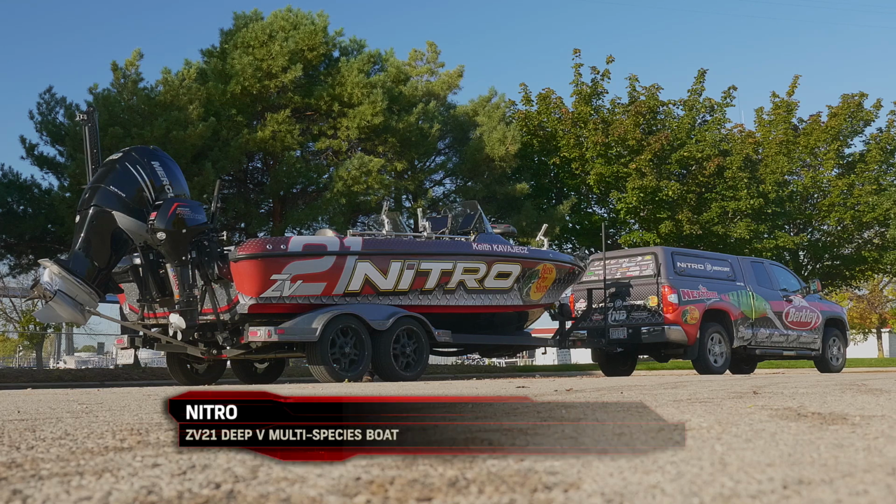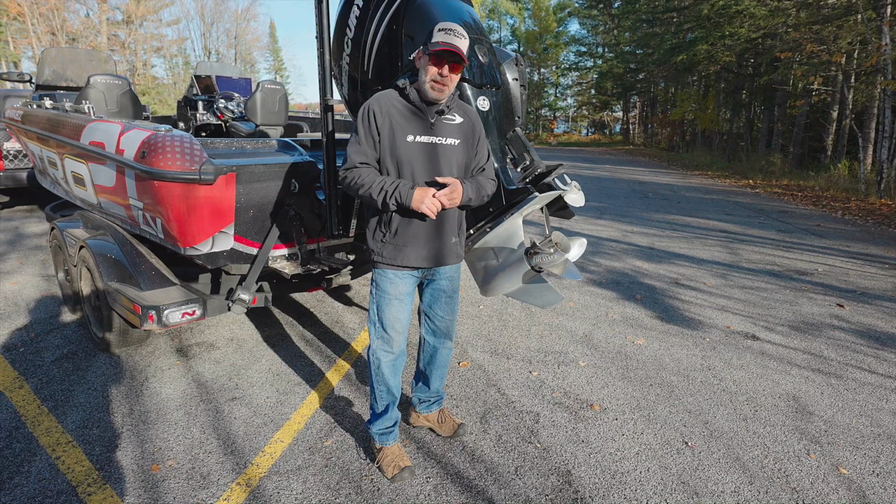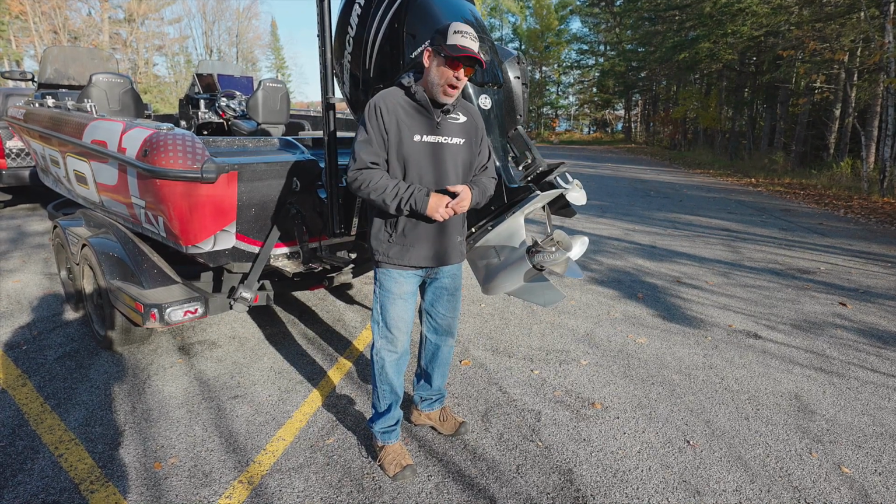For this 400 Verado, I've got to be up in that 6,300 to 6,500 RPM. So a 21 pitch prop is just right for me. Get too big, it slows it, bogs it down.